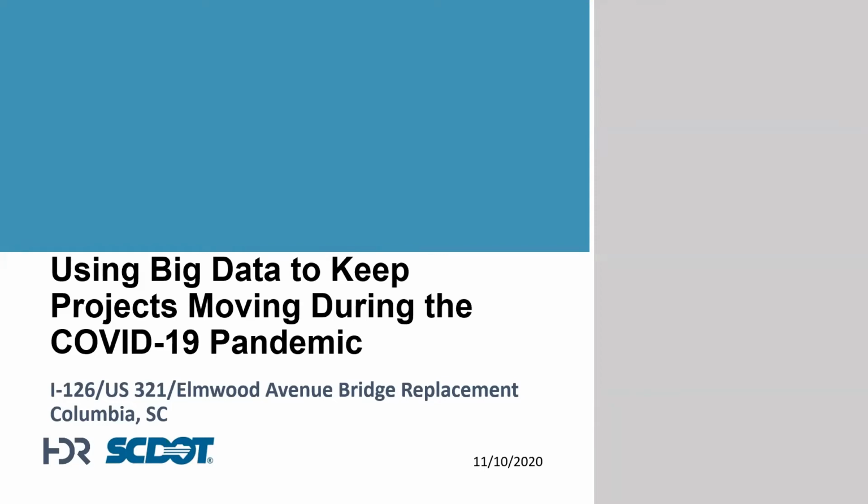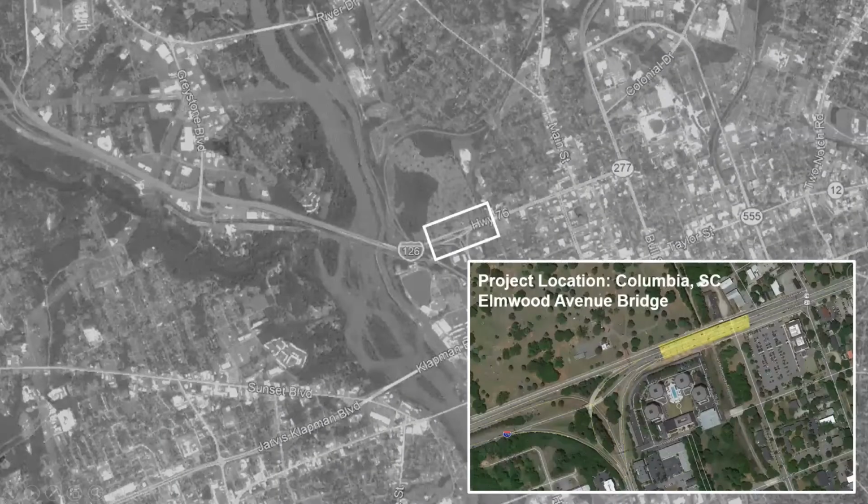I do also want to mention that there were several sub-consultants on the team serving in various capacities, but I want to give special mention to Ramey Kemp and Associates, who were a sub-consultant handling our traffic microsimulation modeling. They were very instrumental in this early phase, and they were right there with us as we were trying to navigate how we were going to get data.